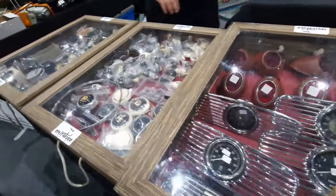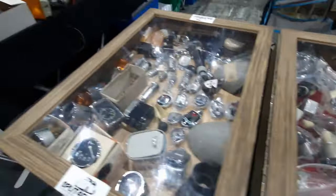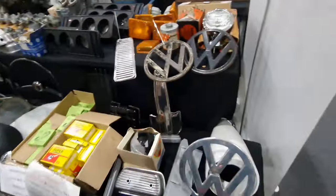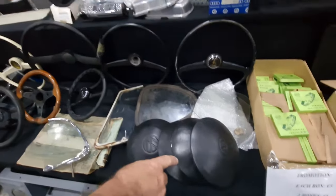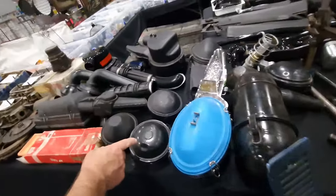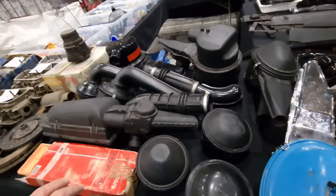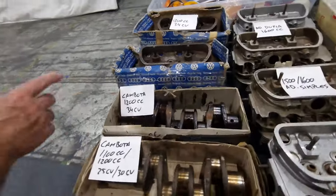It's quite cool as well. Check. Yeah? For this. Yes. Splits for the Beetle. Yeah, that's all for Beetle. If you have a Beetle, just come to these guys. The windows for the back. The filter. Yes. These are the oil. Some of them mistake oil. Okay. You pour oil inside. Wow. You got all the heads and the cams.